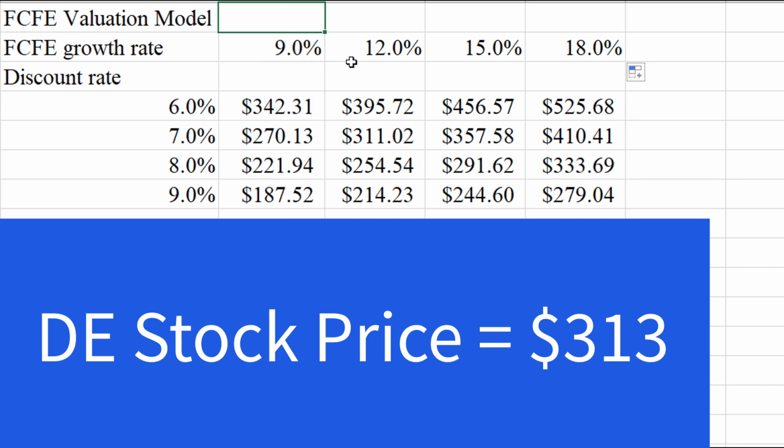Which value is most likely? I'm a little more conservative. I might be hanging out in this cell right here, about 8% discount rate, 12% growth rate average the next 5 years. And that would make it not a very good deal right now.